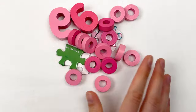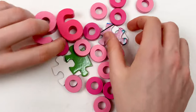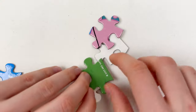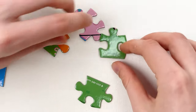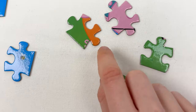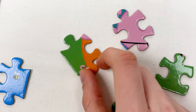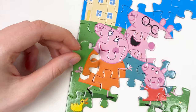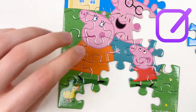Wow, so many wheels we have here. So let's start with the puzzle pieces. So here are our puzzle pieces. Let's turn around. And look, we already can see that here is the orange dress. And the last time the mama pig was wearing the orange dress. So let's take the orange dress and let's place it here like this.